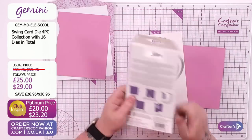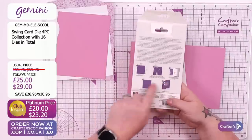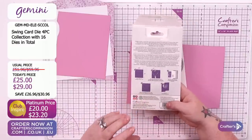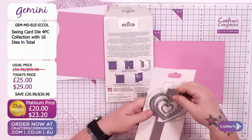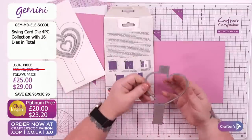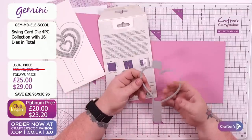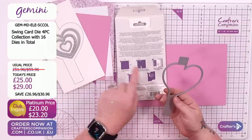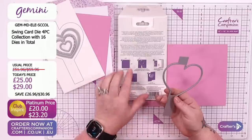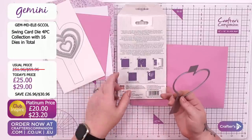So I've popped mine out. What I love about these dies is there's a few instructions on the back for you. Just in case, because sometimes I've done it myself. I've got a die home and I've popped it off the card and I've thought, what on earth does that cut out? Or, you know, that just doesn't look like what it's supposed to do. So what I love is that there's just a few little simple instructions on there.